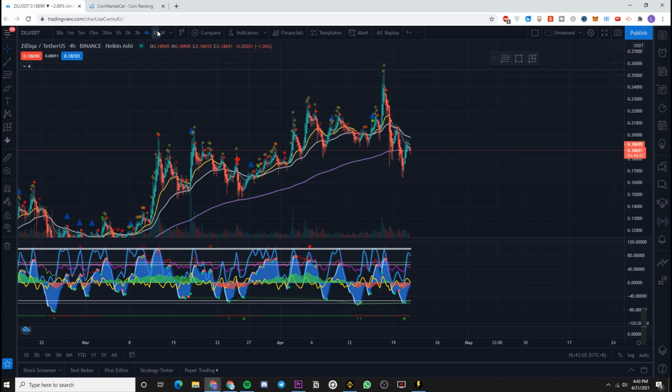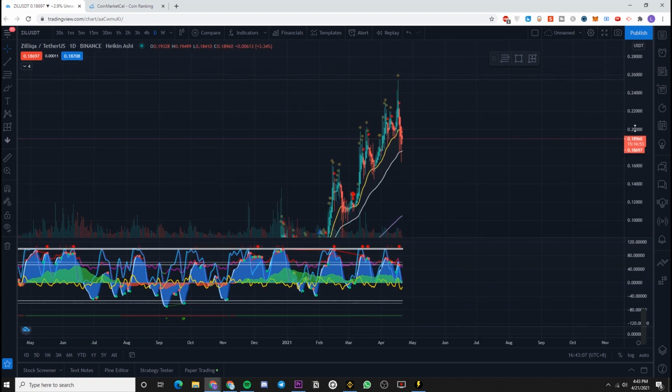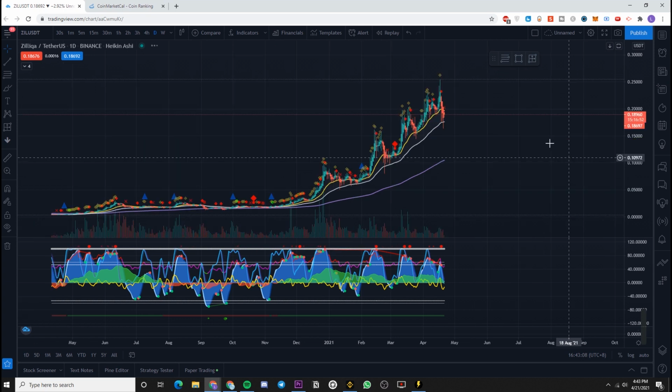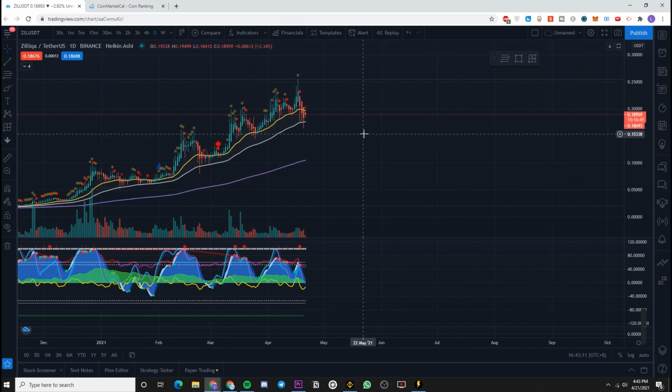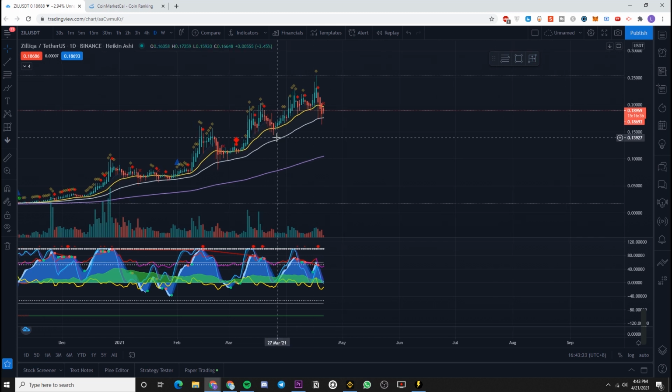So first off, we should start out from the daily chart, because that gives us a zoomed out perspective on everything. And right away, I can see that even though Zilliqa did dip by about 30 to 33%, that is no cause for concern. The reason why is because this white line here is a 50-day exponential moving average, and you can see that it came perfectly down to find support at the 50 exponential moving average.